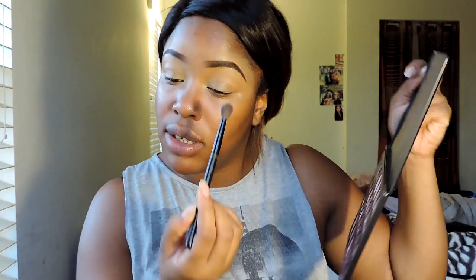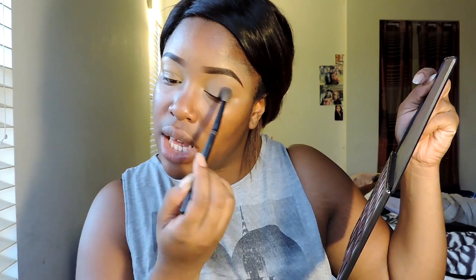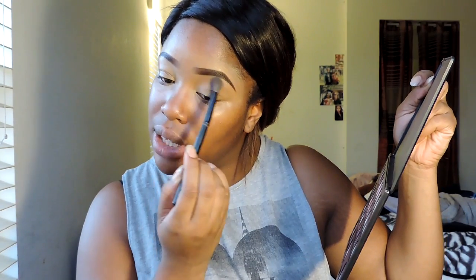Anyways, I'm gonna go in with a brown color, like this one right here, and I'm gonna put that all over. Actually, I'm gonna do a lighter color, and I'm gonna put it all over my lid. This is pretty much just gonna set the concealer that is on my lid right now.